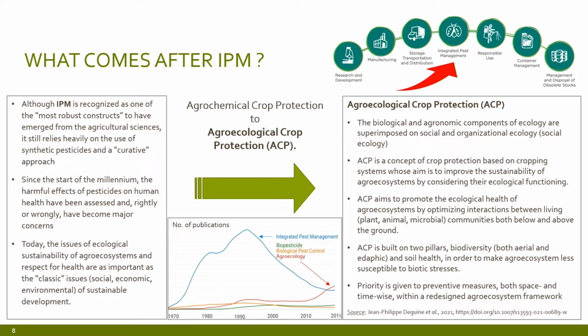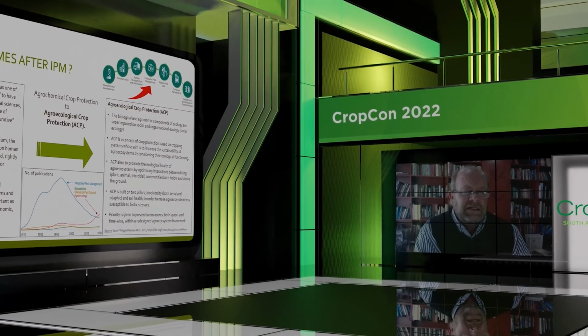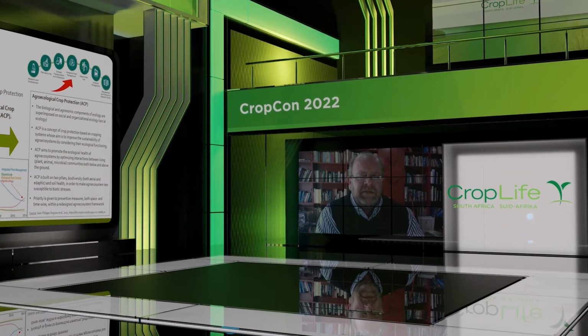So ACP aims to promote the ecological health of whole agro-ecosystems by optimizing the interaction between living communities, both below and above the ground, and combinations of cropping systems. It's built on two pillars, namely biodiversity and soil health, in order to make agro-ecosystems less susceptible to stresses. And in this concept, priority is given to preventative measures, both in space and time, as opposed to curative measures. So the more preventative measures you can bring into your pest control operation and have these preventative measures applied to multiple sequential crops on that field, the more that this agro-ecosystem framework can work towards reducing these impacts and improving the health and sustainability of these agro-systems.